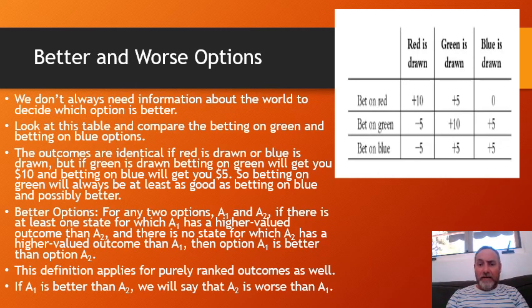So let's look at the various options, right? Compare betting on green and betting on blue. Well, if red is drawn, it's the same outcome either way. If we bet on green or we bet on blue, either way, we lose $5.